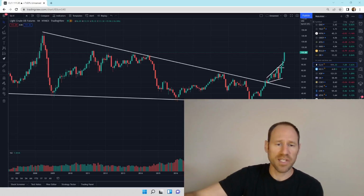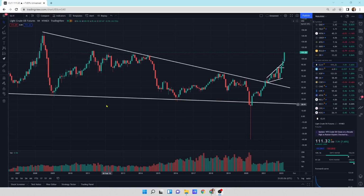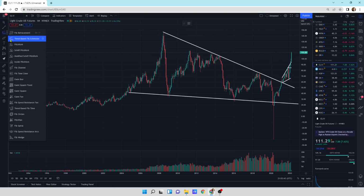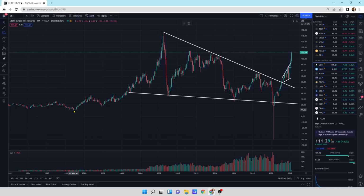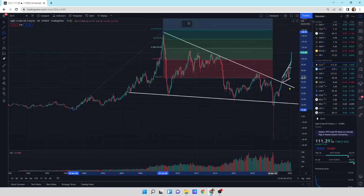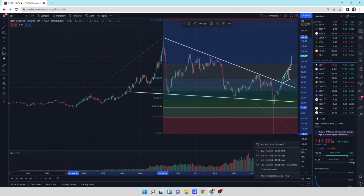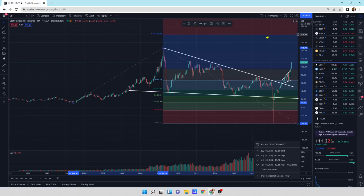But here we go. This is light crude oil futures. We've got the massive pattern. I'm just going to play with some trend-based fib extension. Let's do the last bull market and project if this was a continuation pattern. If it's a continuation pattern, we have a good chance of hitting 180 bucks. If this was the first leg, a consolidation, and then we're going to do a third leg or something, that's a possibility. I don't know if we're going to hit that.